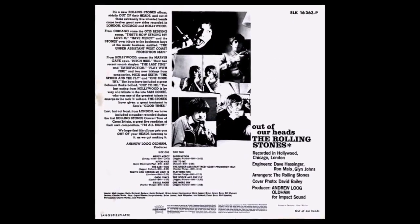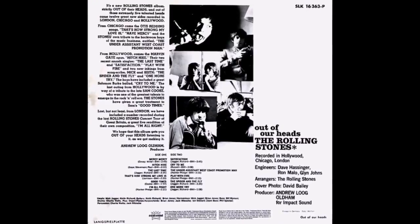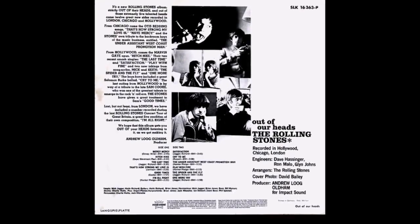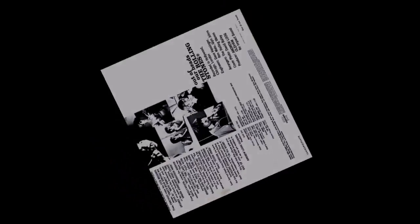The rear sleeve layout is the same, but includes the German catalogue number at the top right hand corner and the wording Langspielplatte to the lower left, which translates as long playing record. Close to that is the Royal Sound stereo crown device, and the title of the album is repeated at the bottom right corner below the notice printed in Germany.